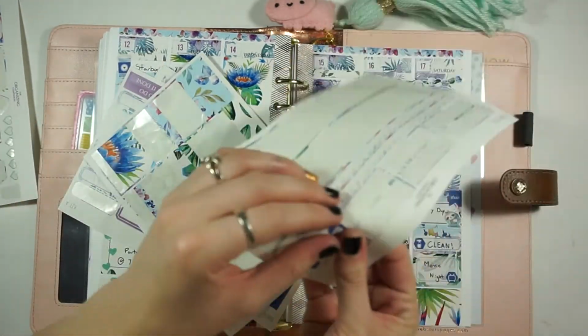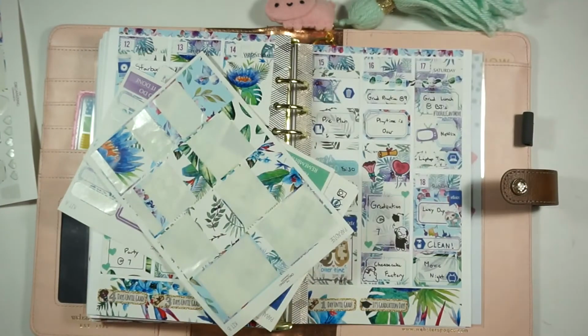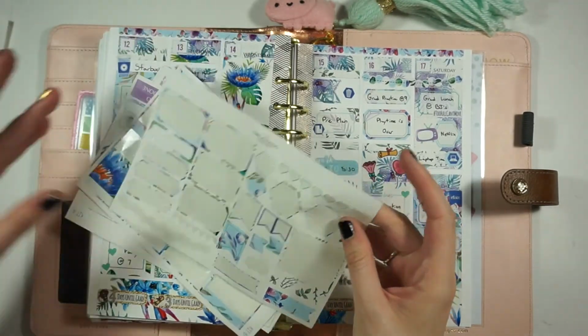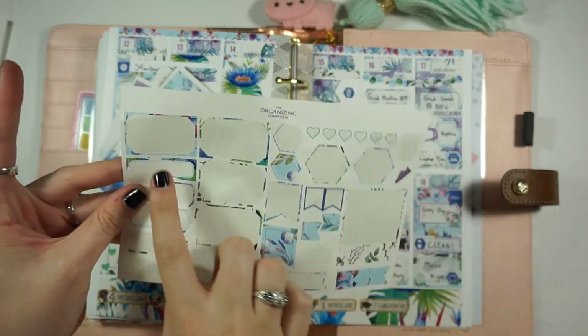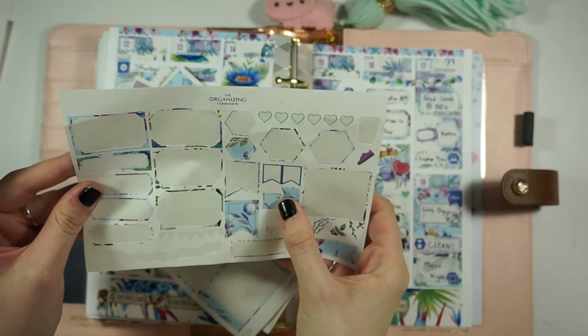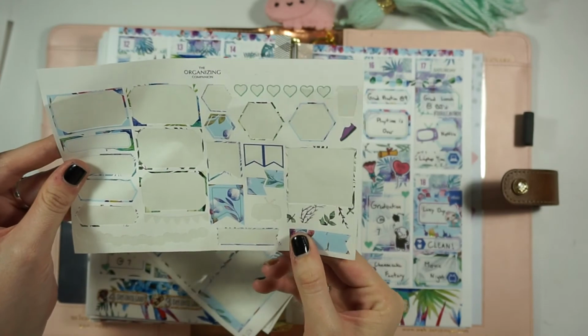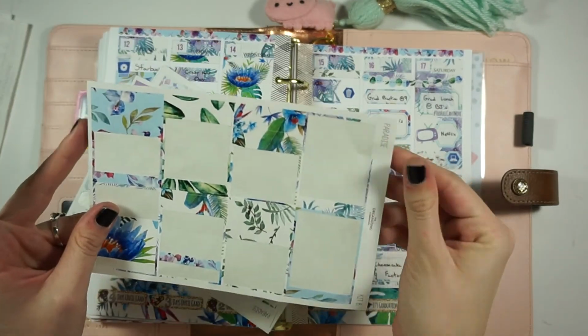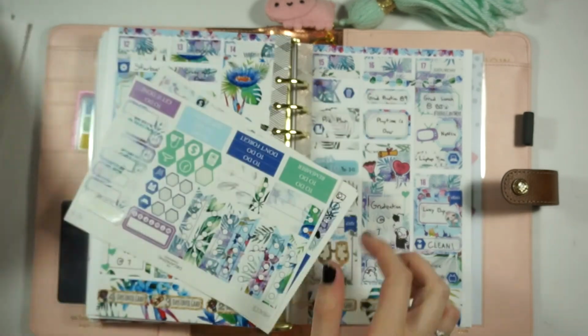And then that way whoever gets this can use it but not have 1,001 things to use. But anyways, on this sheet, I just have a label, a hexagon, the flags for the Erin Condren, a flag, another long flag, a shoe, and then two of the date cover-ups. And then I have some washi and header cover-ups.